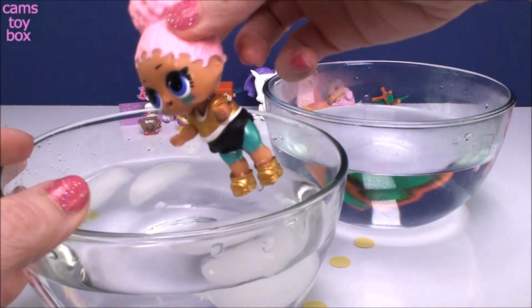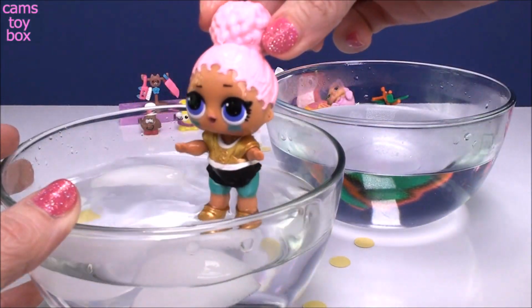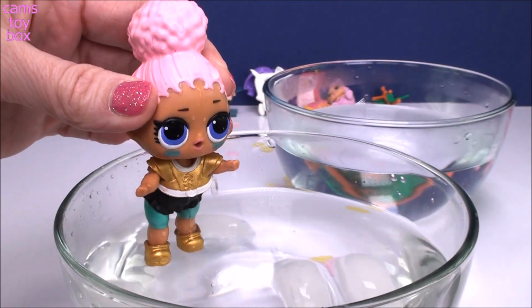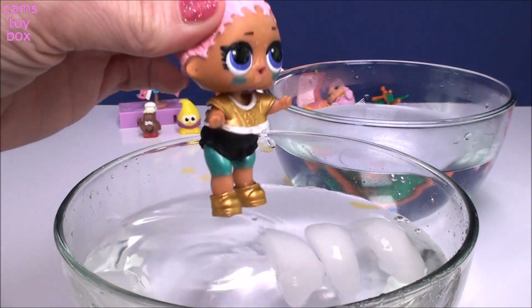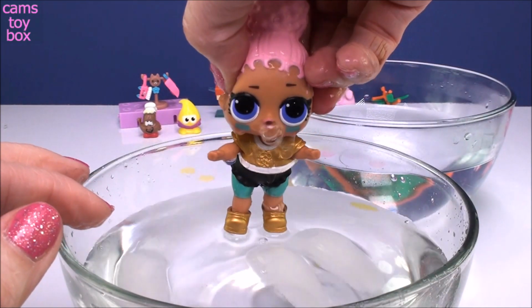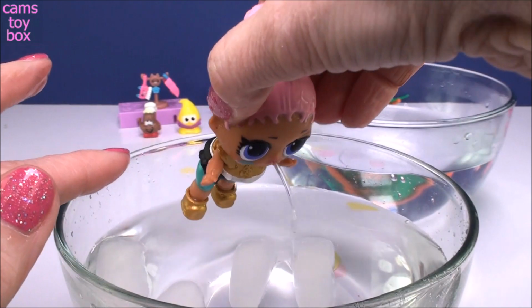So I'll bring her close. I don't see any kind of color change. Definitely not in the cold water anyway, right? So let's give her head a squeeze and see what she's going to do for us. Oh, okay, so she's definitely a spitting doll. That is a lot of spit. I don't see her tinkling at all. No, just spitting. She's not crying. I don't see any water coming out of her ears.